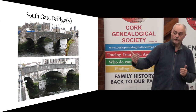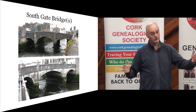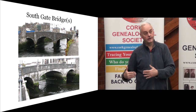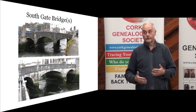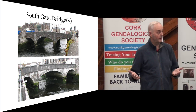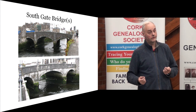Also, on the Sullivan's Quay side, it's much shorter than the French's Quay side. That's because the quay was only built up in the 1820s. So the bridge wasn't as long on that side then as it is on the French's Quay side. So it's a unique bridge, as I say, amongst all of the bridges in Cork, because it has two construction dates over 100 years apart.